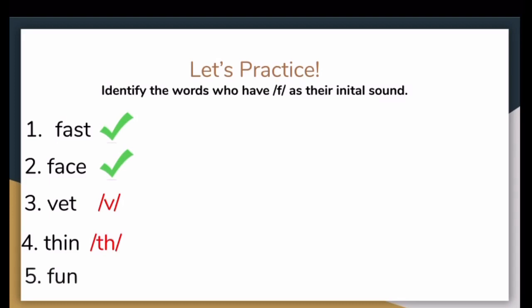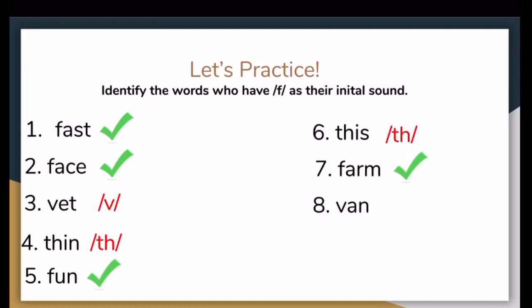Number 5. Fun. Is the initial sound in fun F? Way to go. You got it. The initial sound in fun is F. Number 6. This. Is the initial sound in this F? Wow, I can't trick you guys. You're right. The initial sound in this is not F. So it does not start with F. Number 7. Farm. Is the initial sound in farm F? Great job. Number 8, van. Is the initial sound in van F? No, it is not. It starts with V. Great job.